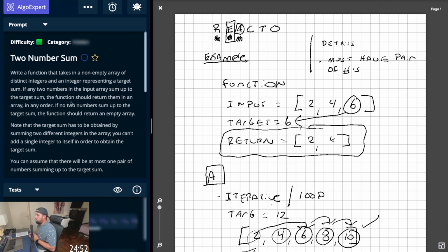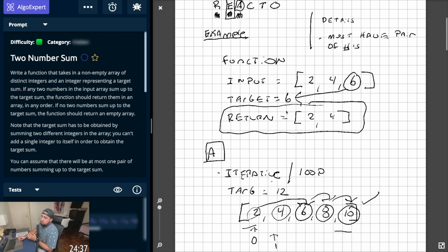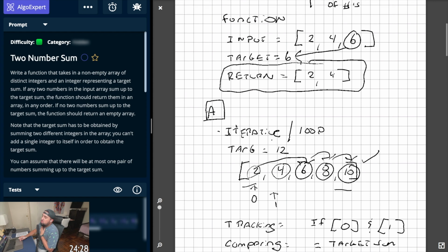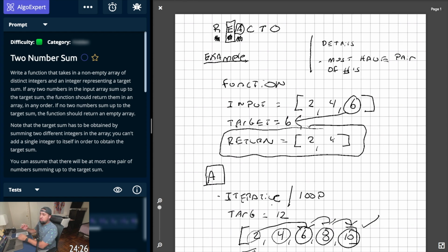So to recap, before the break, we went through some of the strategies that helped us get to this point, which was to read over the prompt that's provided to us by Algo Expert, drum up some examples to assist us with potentially understanding the problem, and also talk about our approach, which would help us build out the meat and potatoes of the function.